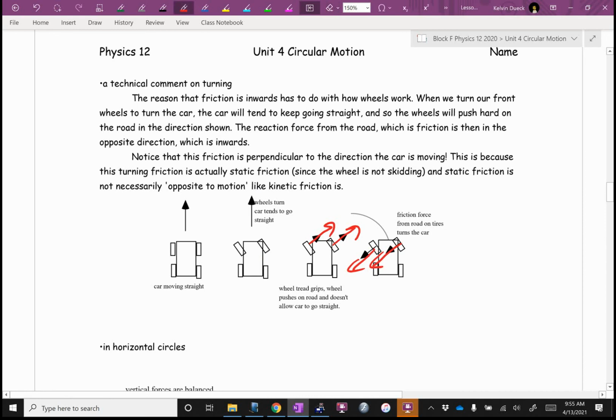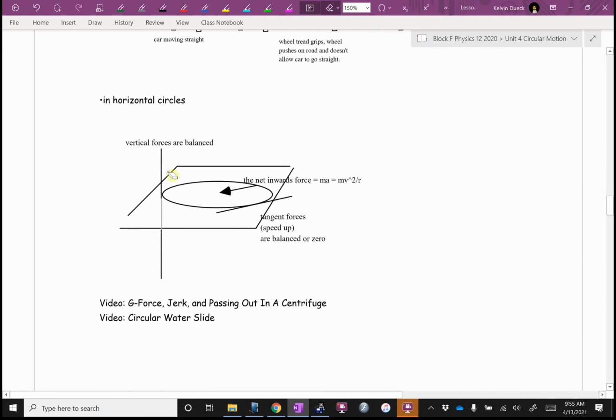So in horizontal circles, the vertical forces are typically balanced. The net force is inwards, and it's mv squared over r, or m 4 pi squared r over T squared. And then the speeding up, slowing down forces are balanced or zero. Unlike the vertical, where on the roller coasters you sped up on the way down and you slowed down on the way to the top.